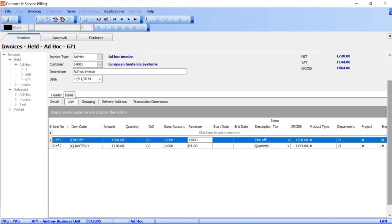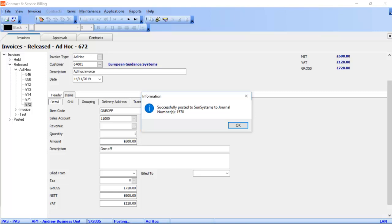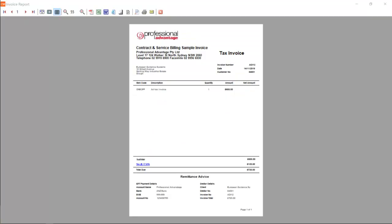CSB allows for adding multiple lines to an invoice, and we can define as many item types as you require. These can use default descriptions or allow you to enter descriptions, values, etc. during the entry process. The system will post journals directly into SunSystems on a fully integrated basis and produce documents that can be designed to meet your requirement.